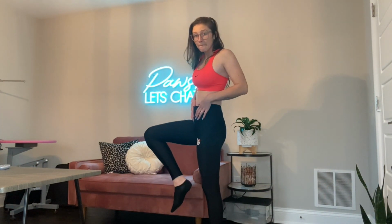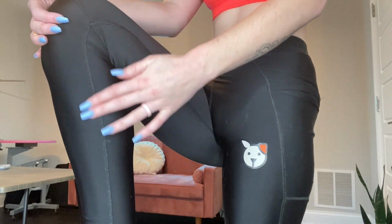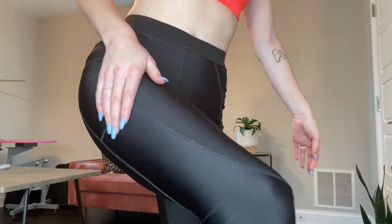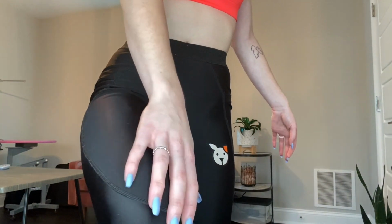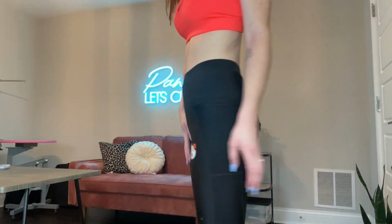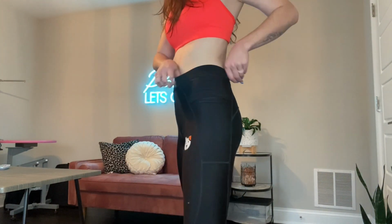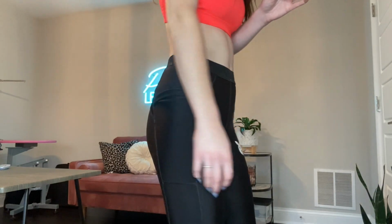This legging is the thinnest out of all three. So if you live somewhere where it's hot, like Florida, Texas, I don't know, these might be your go-to. I live in Kentucky, it gets cold here, and in the winter they are a little chilly. I will say the black pair, with them being the thinnest, I don't have a problem with them being see-through.